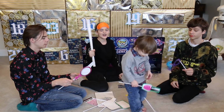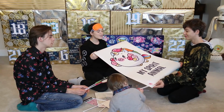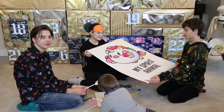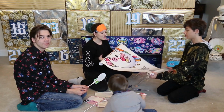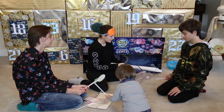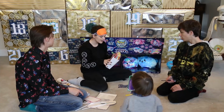Cute though. Alright, then we have a poster. Let's see. My spirit animal is a Pick Me Pops unicorn. Yep, cute too. Wow. It is kind of cute. I like the Pick Me Pops art. Pick Me Pops is like one of my favorite products. They've got very, very cute designs, and I like how they look. I really like how they light up. That's very cute.